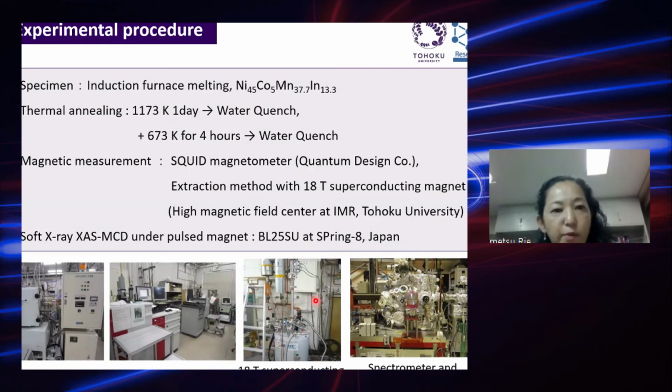So this is the experimental procedure for fabrication of the specimen. The specimen was fabricated by induction furnace melting, and the nominal composition is like this. And this is the annealing temperature condition. Magnetic measurements were performed by a SQUID magnetometer and by the extraction method with an 18 Tesla superconducting magnet at the High Field Laboratory at my institute, IMR, Tohoku University. And the XAS and MCD experiments were performed at beamline 25.